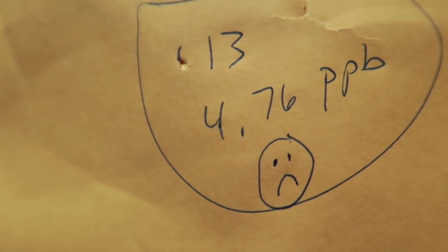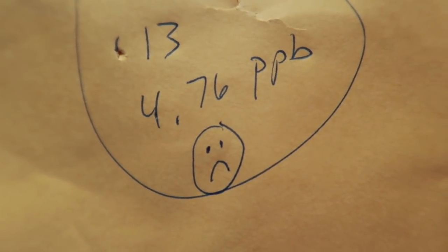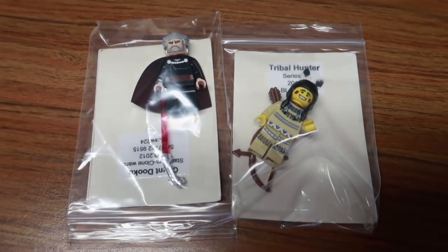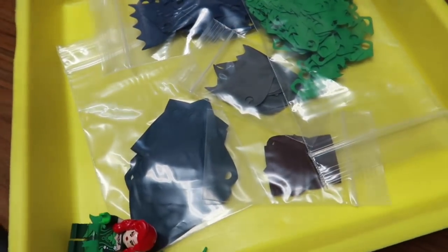So I did the math. There's my 36 and 1.5 parts per bag. It was only 13 and 4.76 parts per bag. Sad face. Oh, but it's happy because this is not going to take me 5 minutes to open all this. Win! Alright, that last order completed these and got some extras and got some more close to being completed.